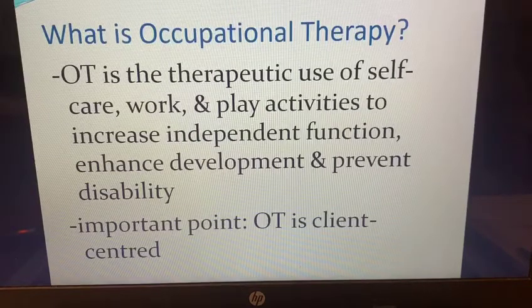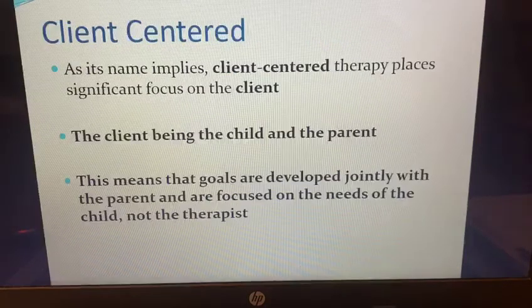An important point is that OT is client-centered. What does client-centered mean? As its name implies, client-centered therapy places significant focus on the client, being the child and the parent. This means that goals are developed jointly with the parent and are focused on the needs of the child, not the therapist.